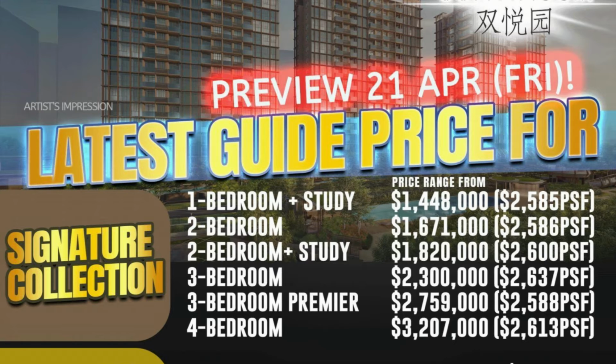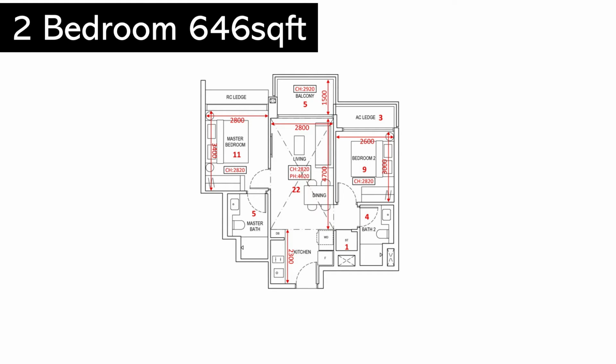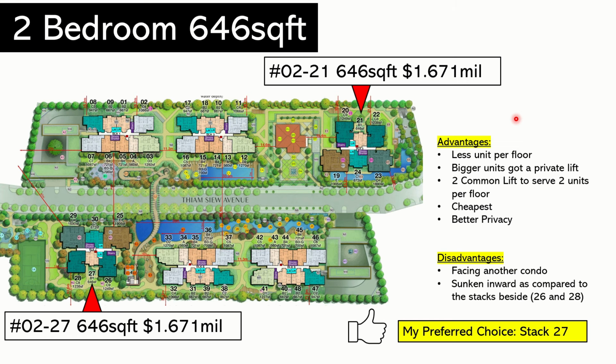Now the third point is the price gap between the 1 plus study and the 2 bedroom. It should be wide enough. If the price gap is about 300,000 to 500,000, I would say it's very safe for you to go for the smaller unit. But in this case, it is not. So you just top up a little bit, then you can get another 2 bed 2 bath, which is the smallest one, 646 square feet. And I believe these 2 stacks, maybe the prices are the same, starting from 1.671 million. I think this is a very good price already. It's around 2,600 PSF.